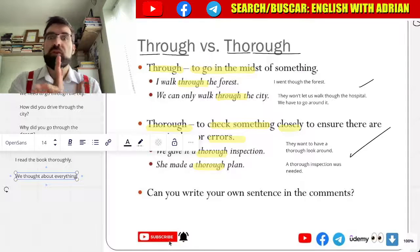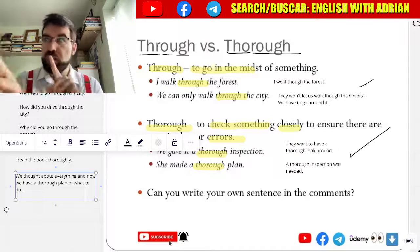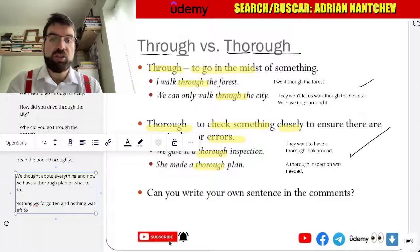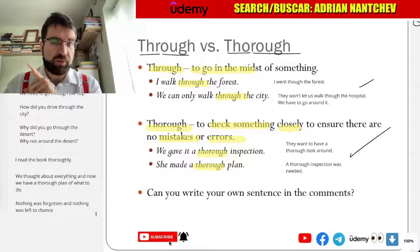And we came up with a very detailed plan. And now we have a thorough plan of what to do. Thorough plan. Nothing was forgotten, and nothing was left to chance. Thorough plan. Exact details. How cool is that, language explorers?